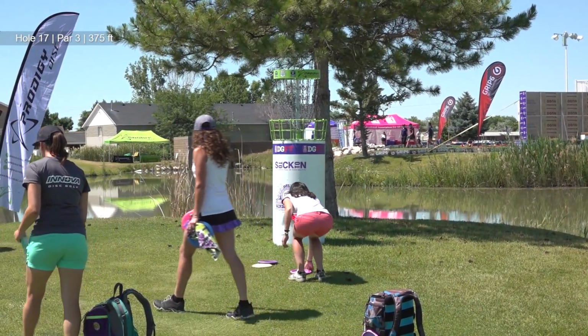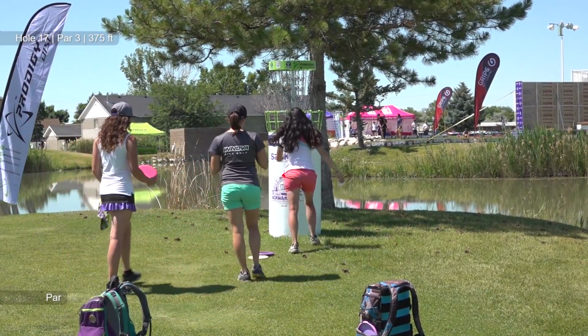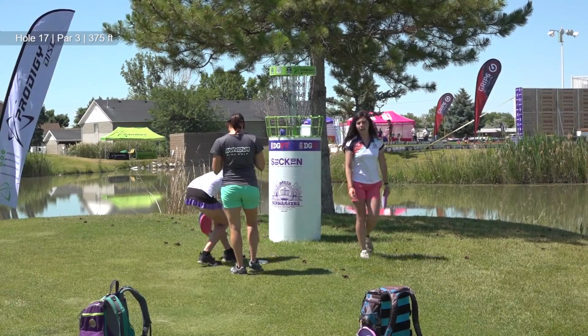That's crazy. I was in my own little area. I didn't actually see any of their putts spit out. That was dirty, especially Kat's. That's hard to watch. Wow.